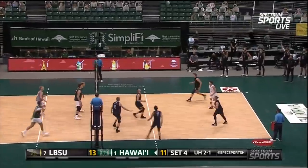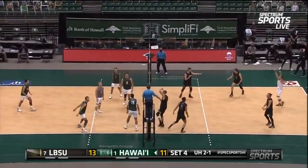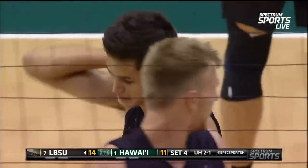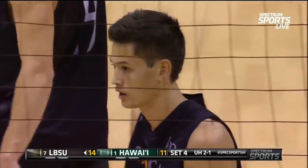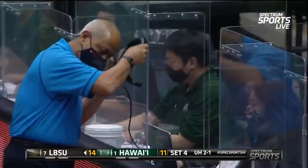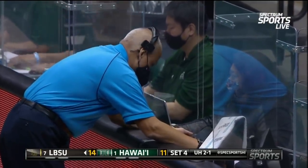Rado from way off the net, still got a pretty good swing on it. Godbold off of 1 leg, so a chance here for Hawai'i. Worsley sets up Rado, and he's blocked and roofed. Olivier able to angle that back into the court. Olivier just solid at the net tonight. That strong left hand blocking Rado. I believe they're going to challenge this, though. They're going to challenge and suggest that there was a net violation committed by Long Beach State on the sequence.